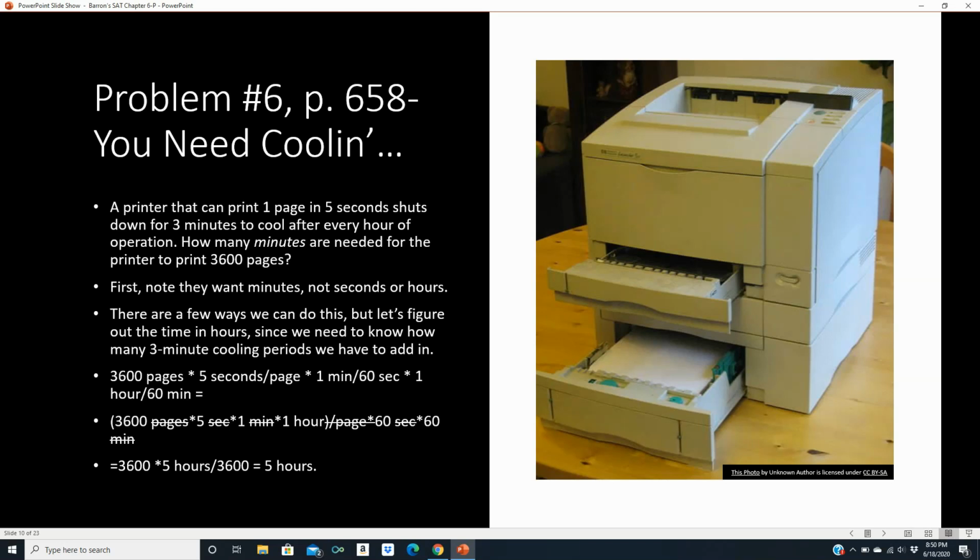Well, first note that they want minutes, not seconds or hours. There are a few ways we could do this, but let's figure out the time in hours since we need to know how many 3-minute cooling periods we have to add in. I'll show you that in a minute. So we have 3,600 pages times 5 seconds per page times 1 minute per 60 seconds because we want to convert it to minutes, and then times 1 hour per 60 minutes because what we want to do is convert everything from seconds to hours.